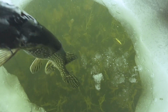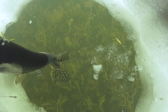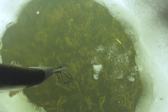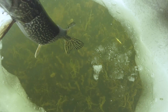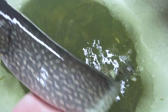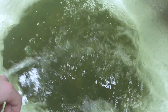There we go. Pliers nice and handy. Kind of pry his mouth open a bit. Both hooks are right here. Top of the mouth. Easier to get out than the gills. Healthier for the fish too. Both hooks are out. Okay, let's open this up, show it off to the camera for a second. No, he had different ideas.